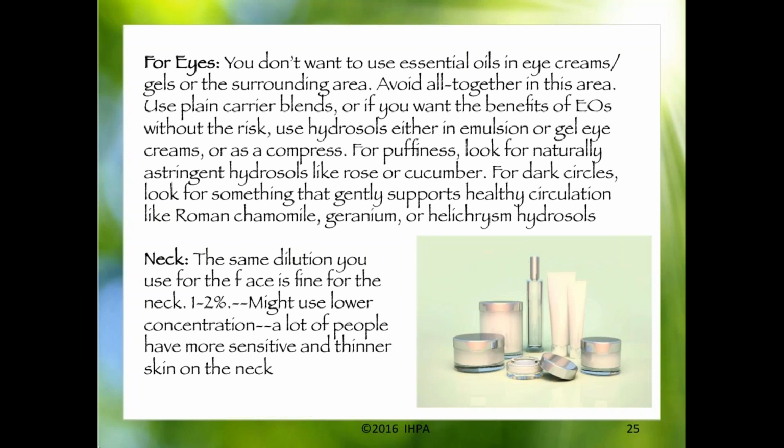But for the neck, obviously that's far enough away from the eye area that you don't have that concern of wicking. But just keep in mind that the skin there is a little bit on the thinner side. It might be more reactive for some people. So I might recommend using a lower concentration. It is safe to use that 1% to 2% dilution as you would for the face. But if you're someone who is sensitive, or if you're formulating for somebody with sensitive skin or somebody who has a lot of redness or heat or inflammation, you might consider using that 1% or even less than that in the neck area. So that's just something that I always recommend.